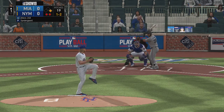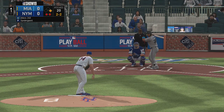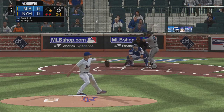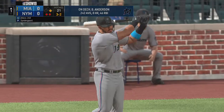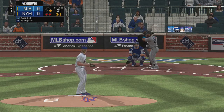There's nothing you're going to do with that low sinker except foul it into your shin or hit a ground ball to the left side. Count even at 2-2 to the Marlins catcher. The 2-2 is taken, ball 3. Good running count right here. 3 balls, 2 strikes, 2 outs, runner on first. He'll be off to the races on this pitch.